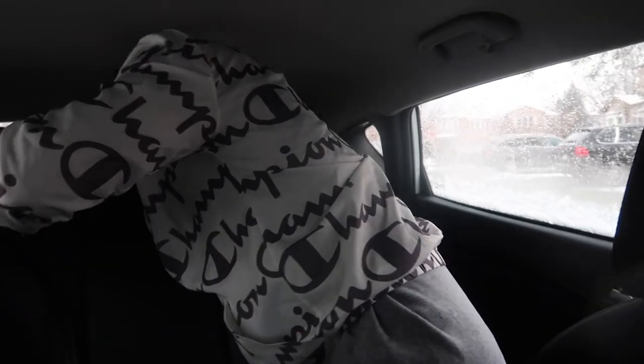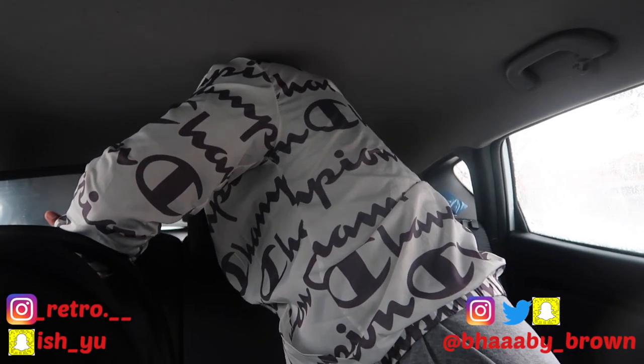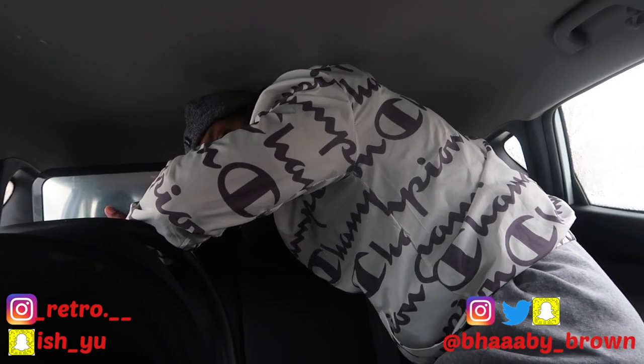Yo, I can't even. Don't judge my car. Your car is smaller than my car. Get out of here. I can't even put my head back here. Don't worry, soon enough, I'll have enough money to buy a mommy car. Oh, it's gonna be hard. I think I'm gonna have to go through the trunk.